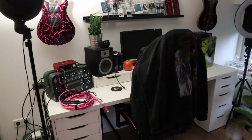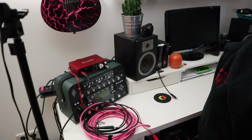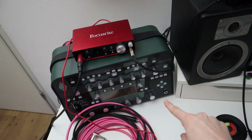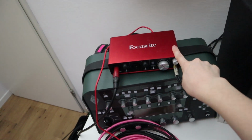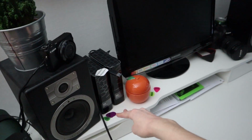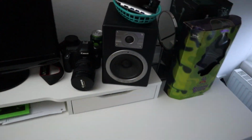And I'm very lucky to have this much space because now I can just leave all my gear here and I don't have to move it around anymore. So that's very handy. Here I have my Kemper profiling amp, and I use it to play live but also to play at home. And I use this Focusrite audio interface to connect it to my laptop. Here I have some speakers, some external hard drives, a spare computer screen and some of my camera stuff.